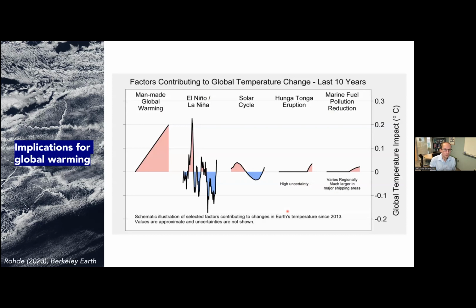There's been a lot of interest in the media and on the web app formerly known as Twitter in terms of what the IMO 2020 regulations mean for current climate. There's probably a blip, but our best estimates are it's small, especially compared to current warming, but also things like the El Nino La Nina cycle and the solar cycle. Similar in magnitude, actually, to the stratospheric water vapor from Hunga Tonga, interestingly enough. So something we care about, but not something that should be obvious in just a time series of global temperature, at least.